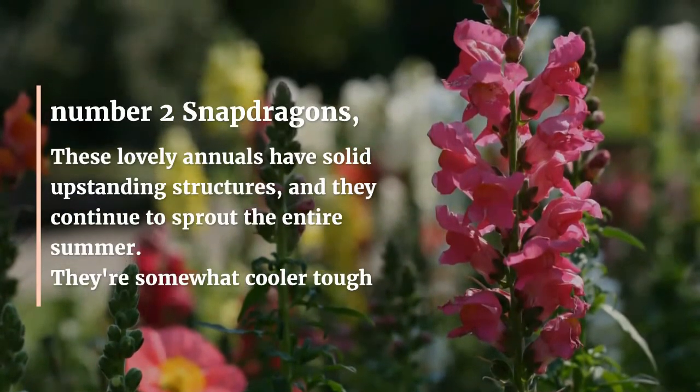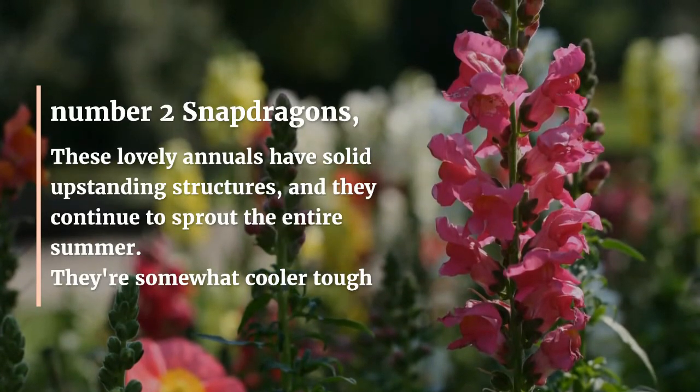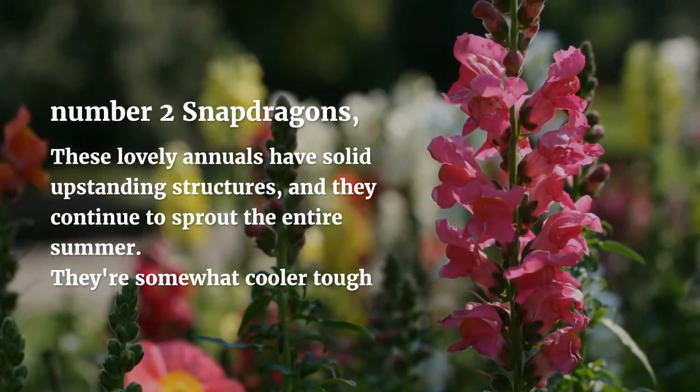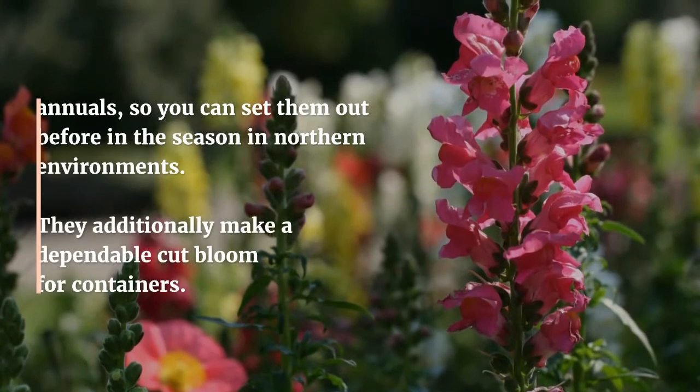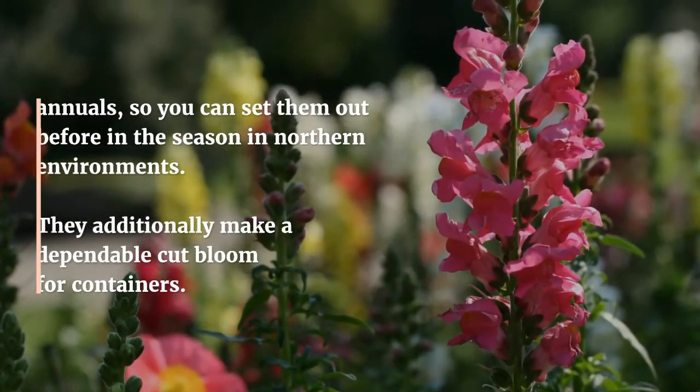Number 2. Snapdragons. These lovely annuals have solid upstanding structures, and they continue to sprout the entire summer. They're somewhat cooler tough than numerous different annuals, so you can set them out before in the season in northern environments. They additionally make a dependable cut bloom for containers.